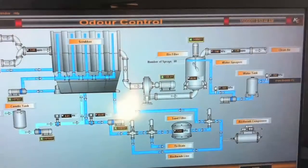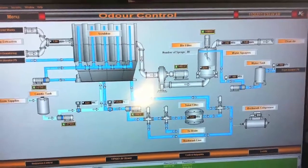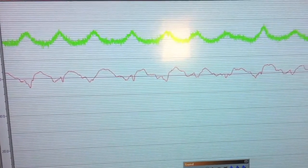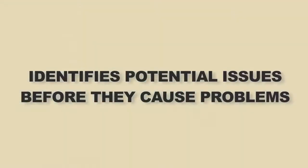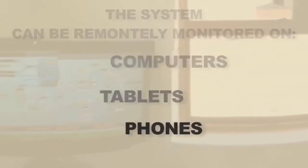Remote monitoring is another key advantage to the VT fluidized bed biofilter. All units are monitored by the VT head office in Switzerland. The end users of the technology also have remote monitoring facilities, monitoring what is going in and coming out, as well as total mechanical monitoring. This system prevents costly shutdowns by live monitoring and therefore identifies potential issues before they cause problems. The system can be remotely monitored on computers, tablets, and phones, and is extremely user-friendly.